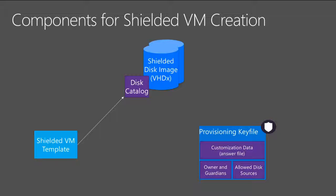And this key protector is not only used to protect the provisioning key file, but when a shielded VM is created, it's also used to protect the virtual TPM, which we'll get to in a minute, of the shielded VM as well.